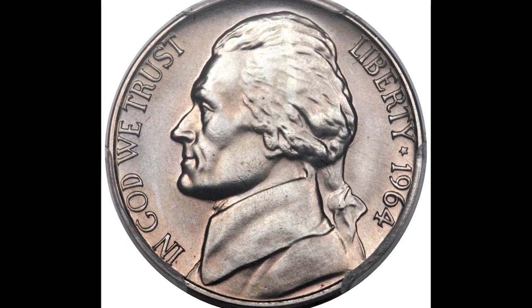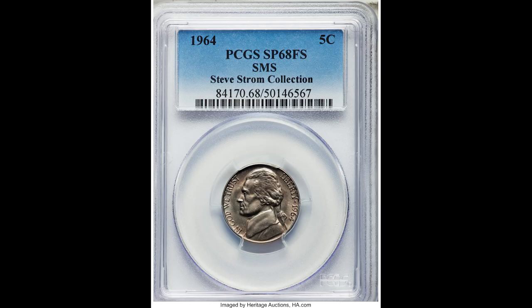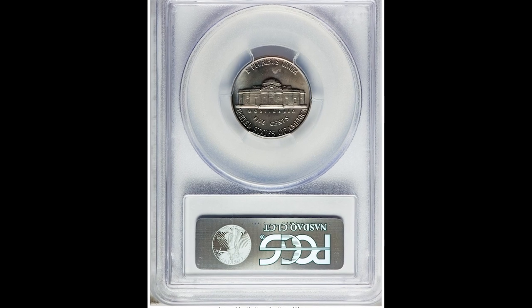$32,900 for this 1964 5-cent Jefferson nickel that graded at a 68. So this coin is incredibly rare and valuable because it is a special mint set coin. More on that in a moment. But this one also has a full steps designation.